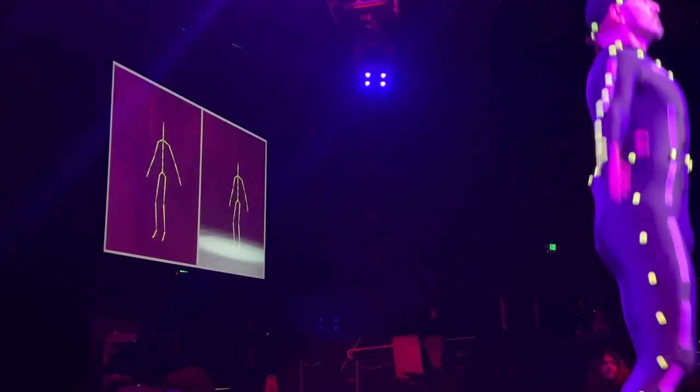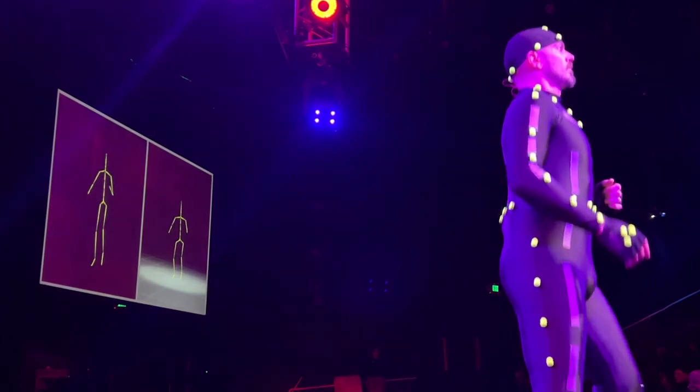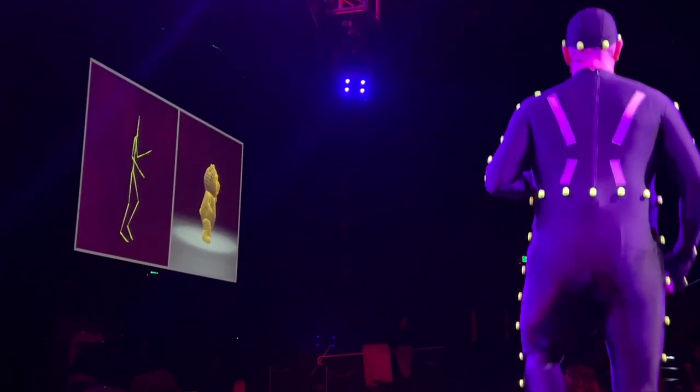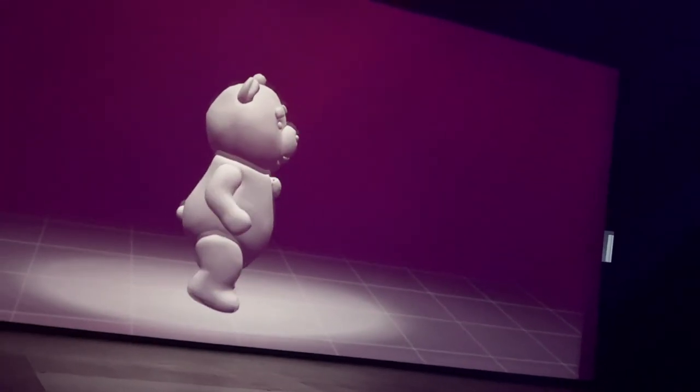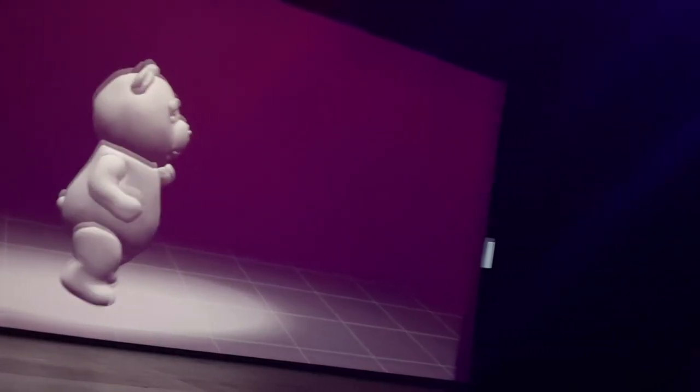Using Ryan's captured movements, animators can manipulate the digital skeleton. They can play with the aspect ratio. Apply a wireframe. Finish it off with digital skins. They can turn Ryan into whatever they want. Today, buddy, they have turned you into a lovable, huggable teddy bear.